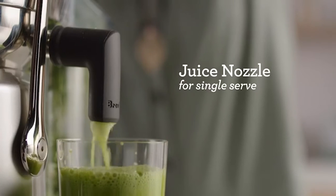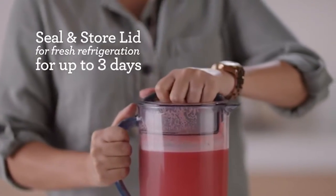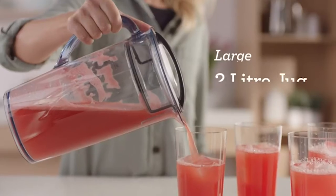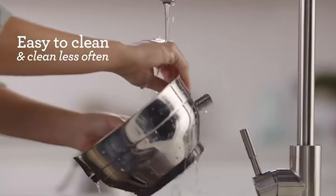A handy juice nozzle attachment gives the option of juicing straight into your glass. The seal and store lid allows you to store freshly made juice in the refrigerator for up to 3 days, which means you clean less.